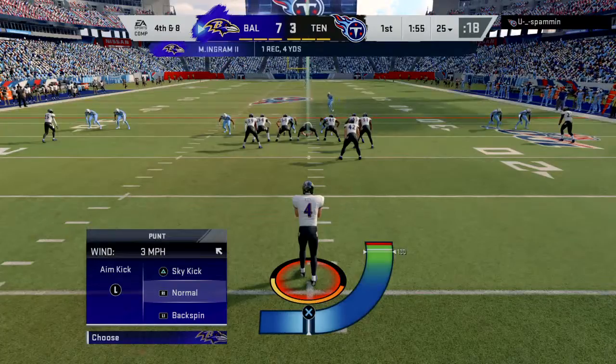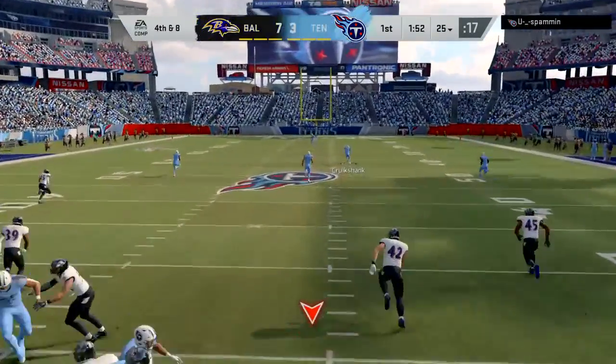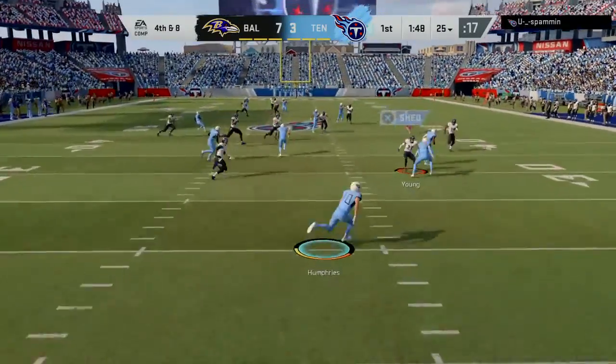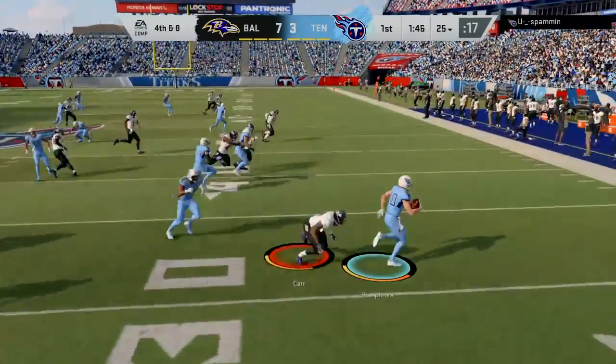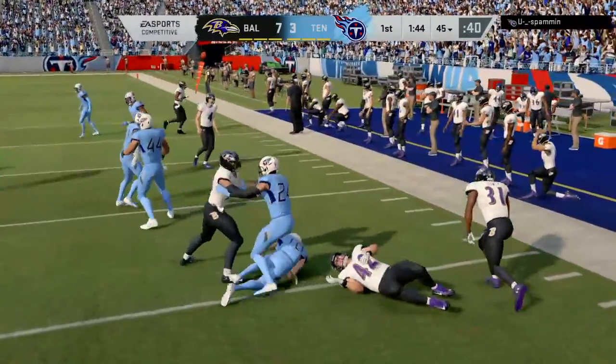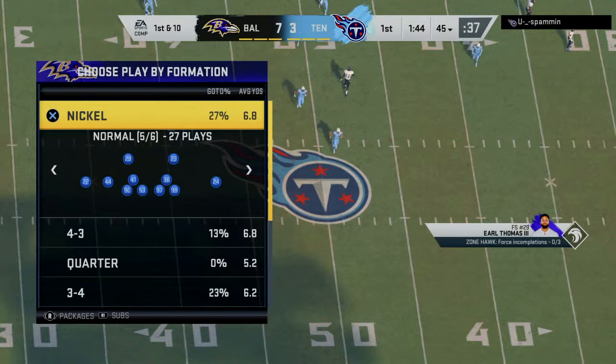They dialed up the screen pass on 3rd down, and for a second, it looked like it was all going to come together, and they had a chance to pick up a first down, but the defense got there and finished it off. Here comes Humphries on the return. A terrific return. 30 yards all in all. And it'll be Titan football.